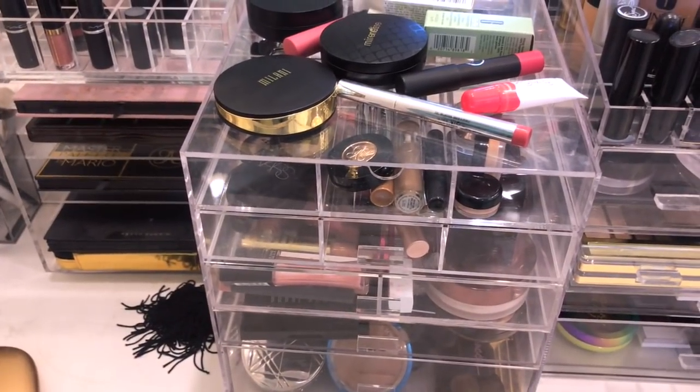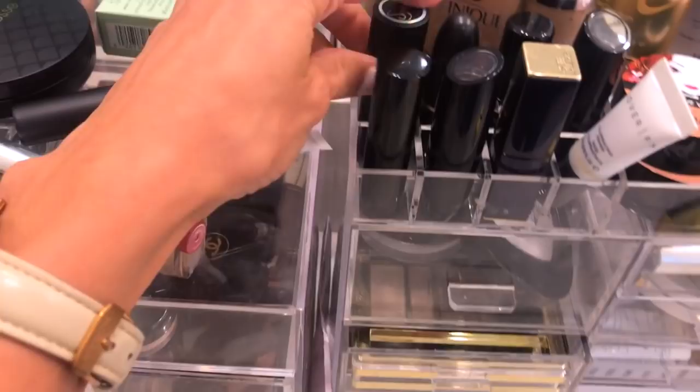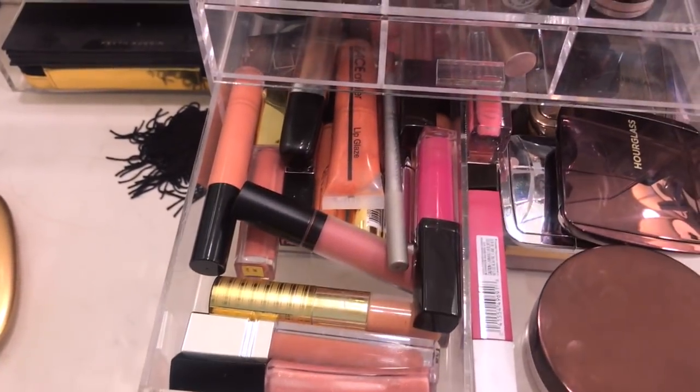Okay, for lips, mine are pretty basic. Some of the colors that I wear all the time are the MAC Ginger Rose. These are some here. I wear the Sigma in Spades lipstick. This is kind of my lip gloss drawer.